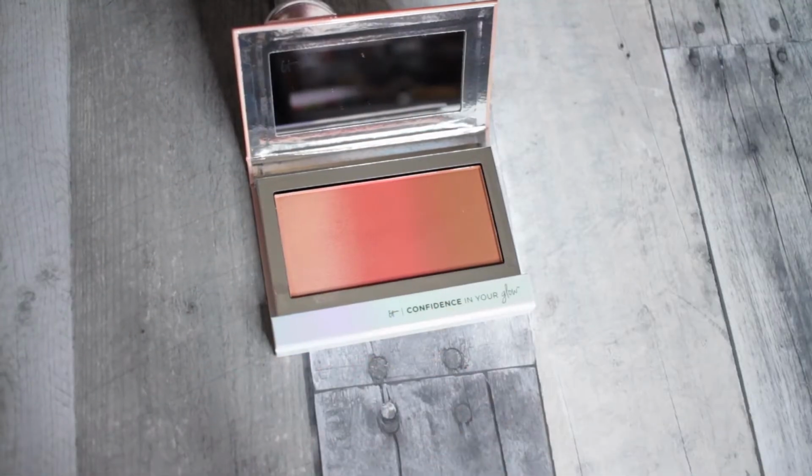It definitely is mimicking the ones from the Kevin Aquan line, but those are even more pricier. So I can't wait to try this. The bronzer actually looks really good. And again, I got more peachy shade blushes.